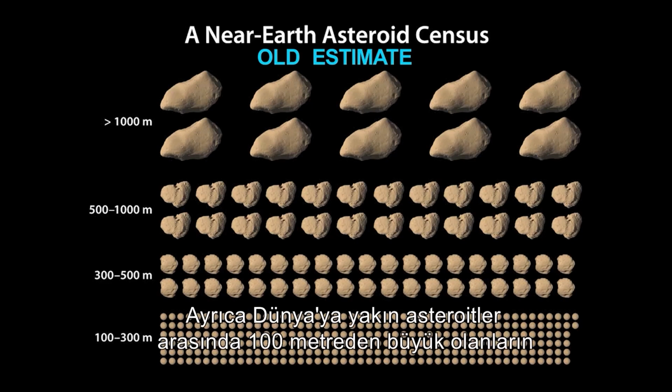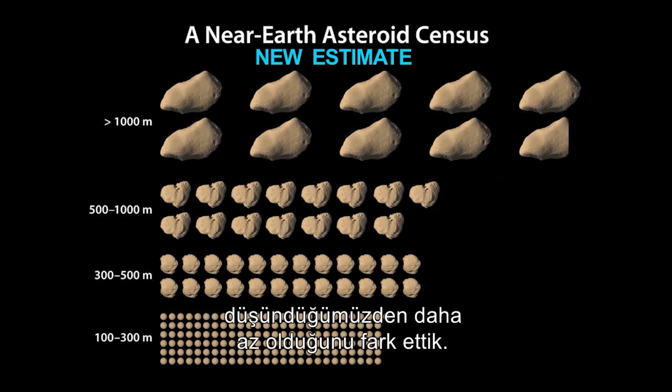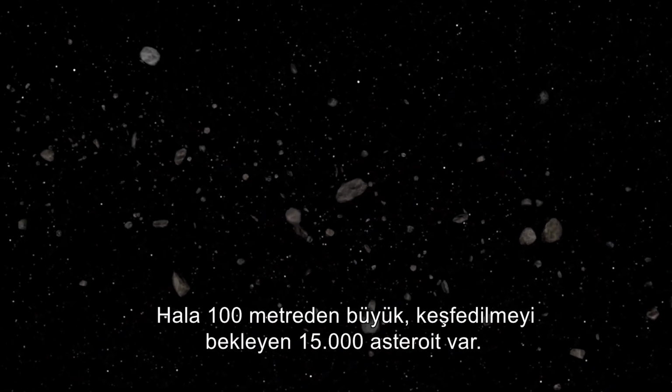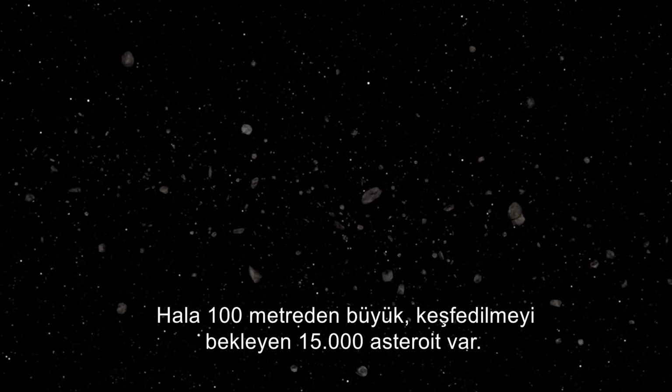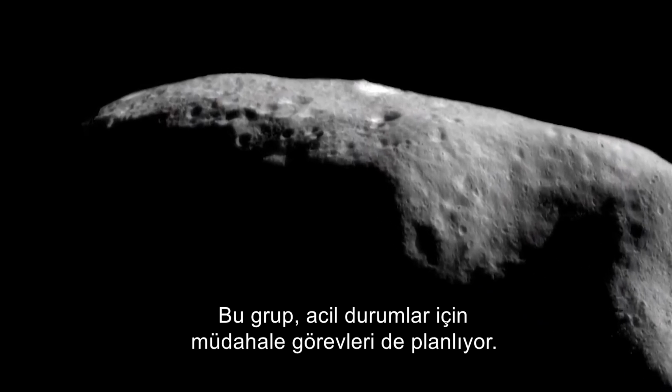We've also been able to tell that there are somewhat fewer near-Earth asteroids that are larger than 100 meters than were previously thought. However, fewer does not mean none. That leaves about 15,000 asteroids larger than 100 meters that remain to be found. This advisory group is also planning intervention missions if needed.